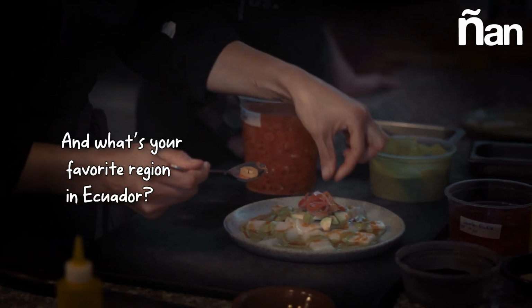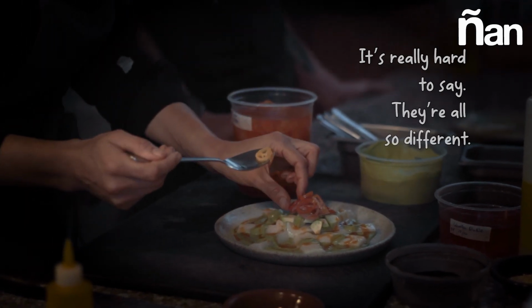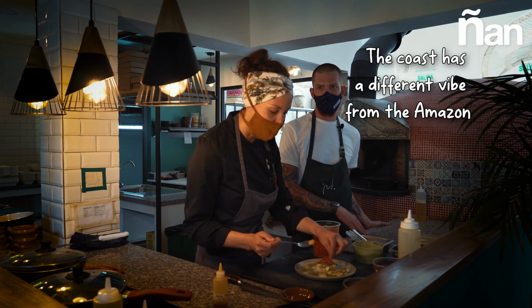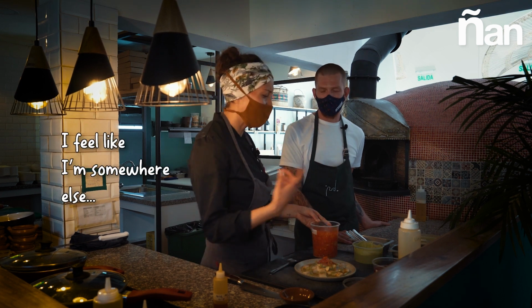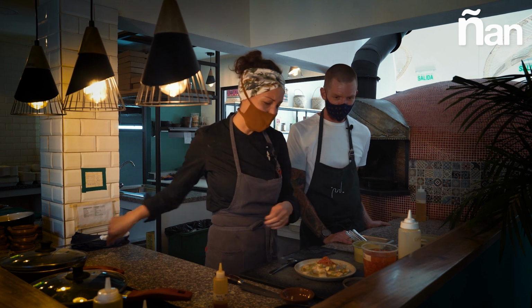And what's your favorite region in Ecuador? It's really hard to say. They're all so different. The coast has a different vibe from the Amazon. Totally. From the mountains to Quito, Cuenca is really cool. Yes, I love Cuenca. I feel like I'm somewhere else, in some European country. I feel the exact same way.